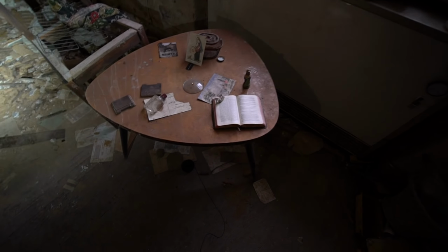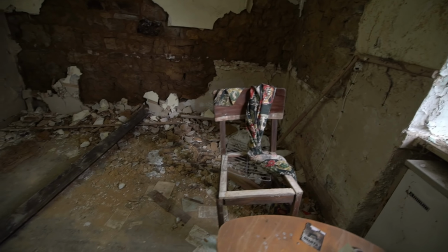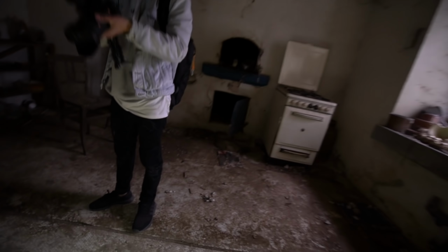This is the last room I've not seen. There's not too much in here. A lot of trinkets, a little Bible. And on the side here, again, trinkets, cigarettes, the babushka's scarf. We're ready to go, we're ready to get out of here. I think the spiders have been good enough so far. Let's get out of here.